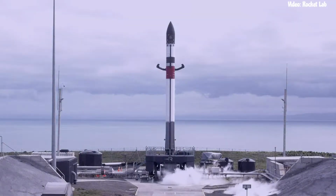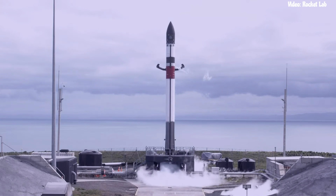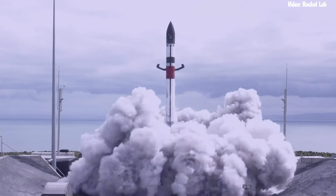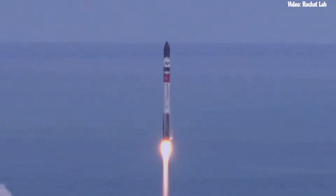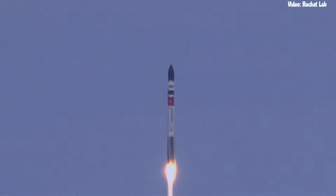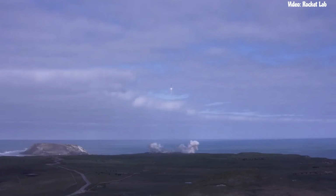10, 9, 8, 7, 6, 5, 4, 3, 2, 1, and liftoff. Safety launch pad. Beginning pitch over.